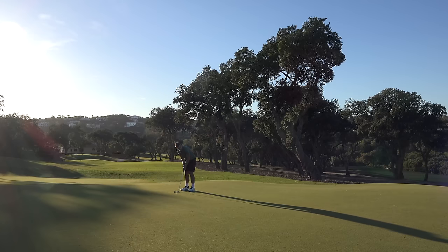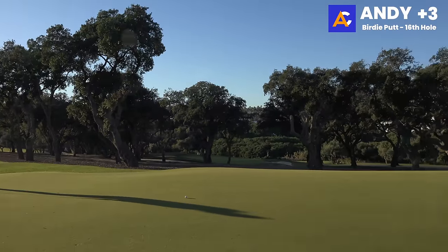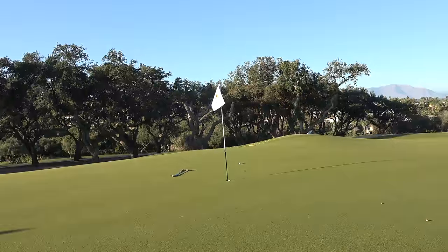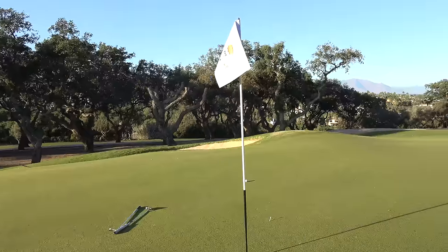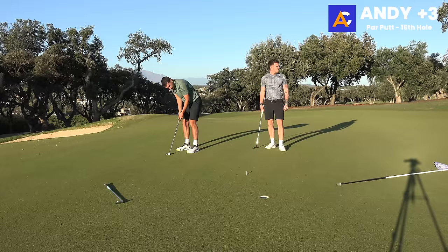Right, up the hill, left to right. Outside chance, 1% make chance. You never know. Wow, it's a misread, folks. You've hit it closer than me from the wood bark than I've hit it from a 30-foot putt. Really struggle at the moment on long putts. I just can't really figure out pace or line, clearly.